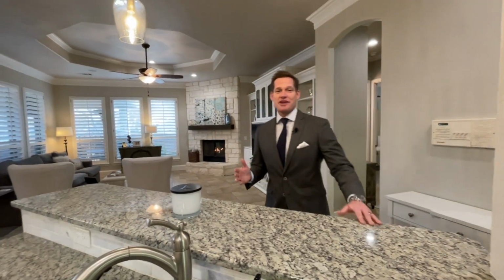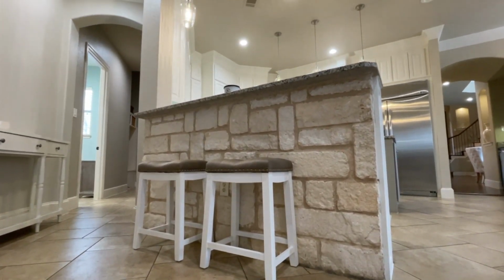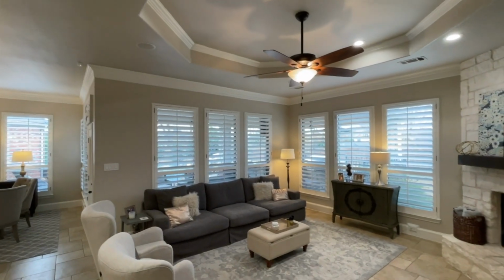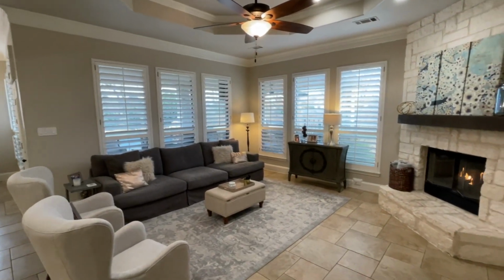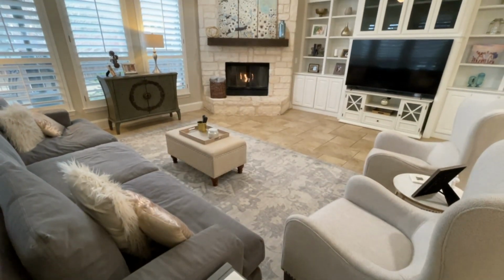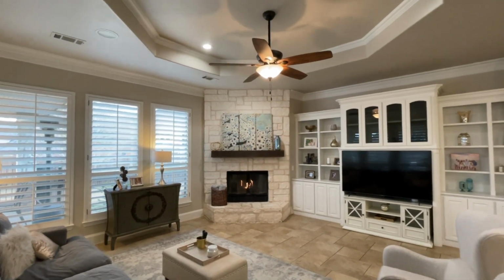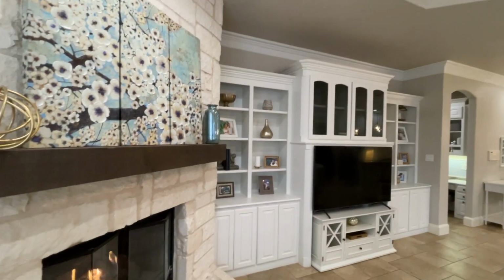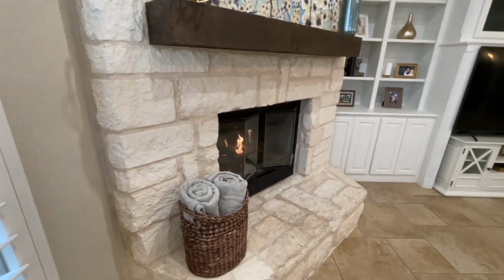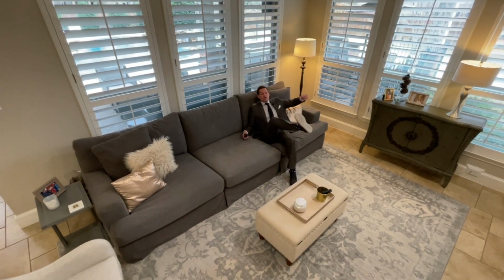And then call the kids down from the secondary staircase where they can belly up here to the breakfast bar, grab something to eat before they make their way to the family room. The family room features a beautiful tray ceiling with crown molding, plantation shutters to let in plenty of natural light, a floor-to-ceiling stone fireplace with wooden mantel, and you have plenty of storage for all your family's items with the custom cabinetry and shelving. Now this is a living space that I know your family can get used to.